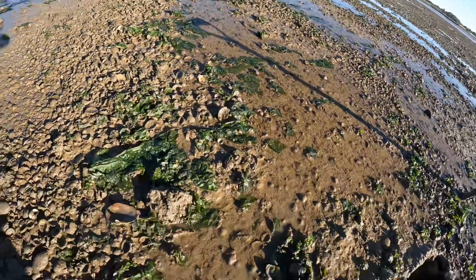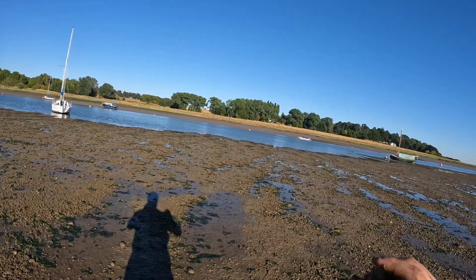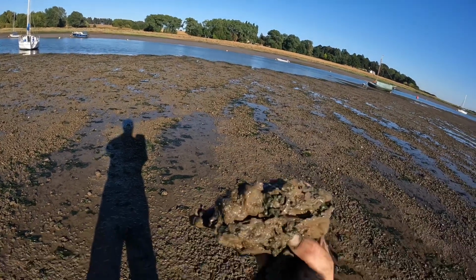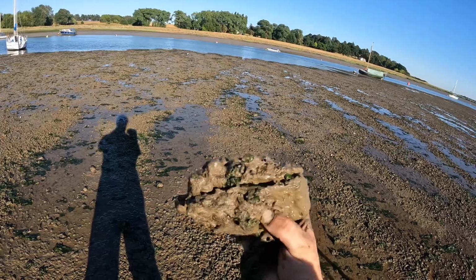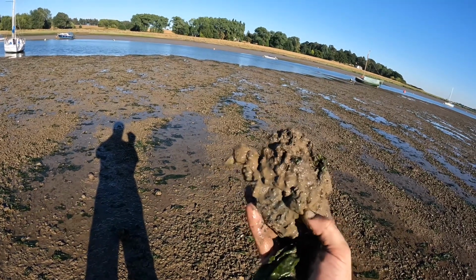The things that we're looking for. Can you see it yet? Almost disguised really well as a rock. They're better disguised sometimes at low tide. That is a big old oyster. Just see in the middle of it there, and that's quite a big one.